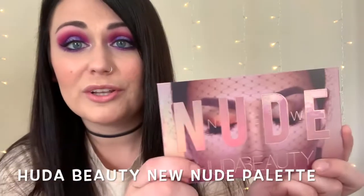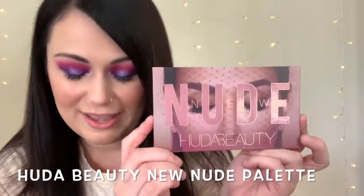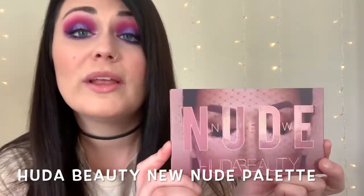Number 4. The 2nd and 3rd spot were really, really tough for me. I had to think about it a little bit, but I think I figured it out. And coming in at number 3 is the Huda Beauty new Nude palette. And oh my God, I am so in love with this palette. I bought it from Sephora, and the first couple times I went to get it, it was all sold out, which I can understand why.